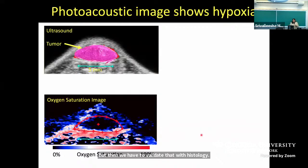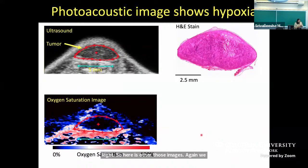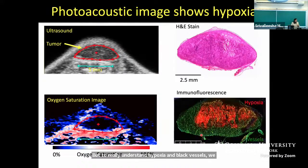So here are those images again. We did H&E, which is very typical and can give you the structural information. But to really understand hypoxia and blood vessels, we did CD31 and used a stain called pimonidazole that specifically stains for hypoxia. I would want you all to look at these two images specifically. Wherever there is high oxygenation content, that is red areas, hypoxia should be low. You can appreciate all of this bottom part of this particular tumor was highly oxygenated. A lot of blood vessels were feeding this tumor from underneath right here. And you can actually see there is no hypoxia stain there because that area is very highly oxygenated.